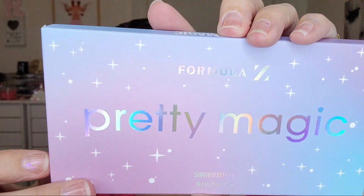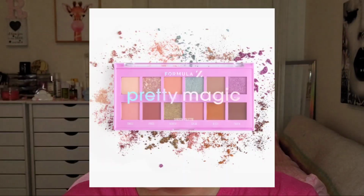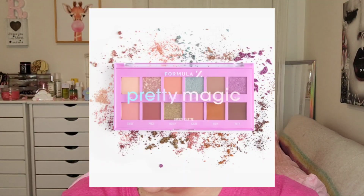Next up, I'm not going to open this one, but I will show you guys a picture of it, only because I just opened one in my other unboxing and you guys could definitely check that out as well. This is the Formula Z Pretty Magic Shadow Palette. I was a little bit bummed by this palette in my PR package. Again, I'll pop a picture for you guys because I assumed it was going to be sparkly and glittery and glimmery and then pastels with pinks and blues and purples, and it was not.